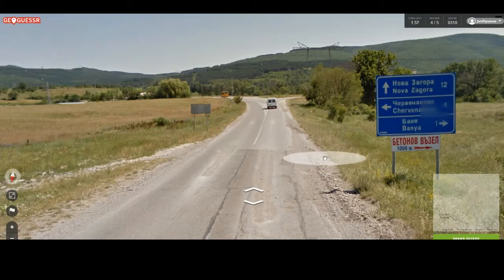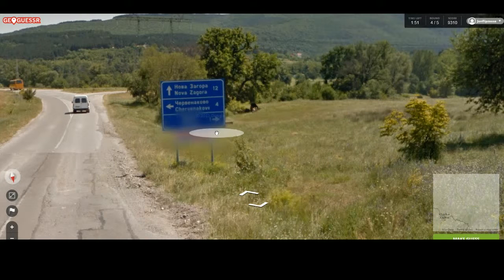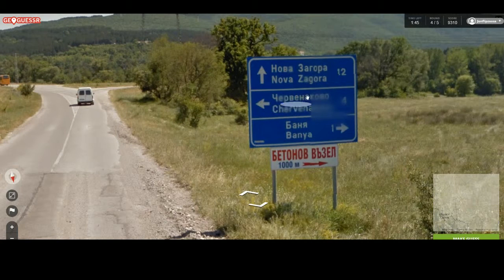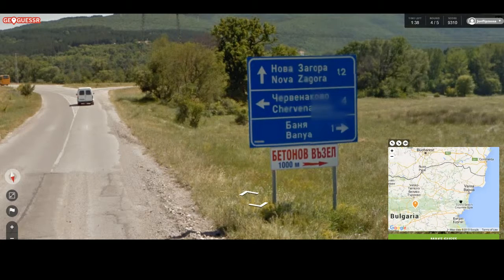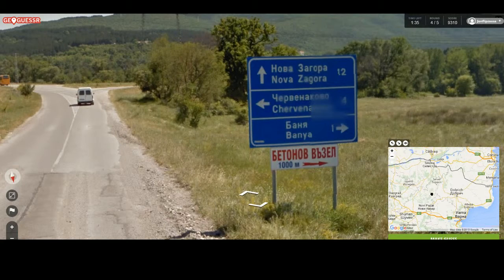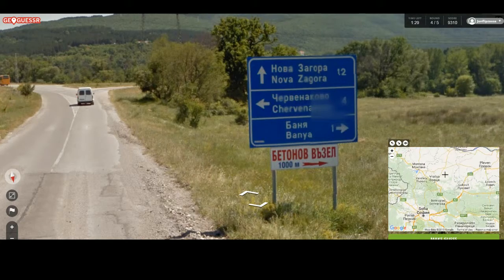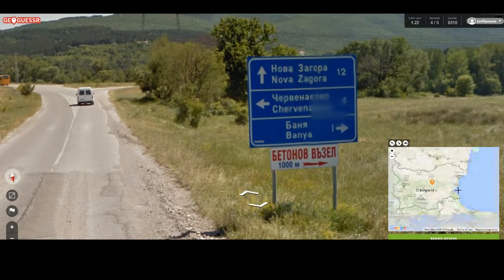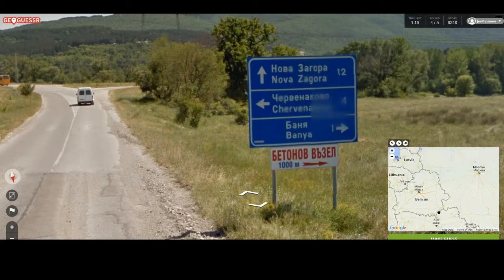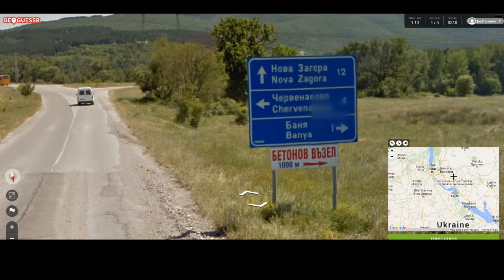Oh, they have a mix. Nova Zagora was the one that I said was Europe. It's not that far away though. Then we have Banja, Nova Zagora. Can I find that in perhaps Bulgaria? New Zagora. I don't know where old Zagora is. Nova Zagora. It's not big enough to be in this size of map. Could be in like the Ukraine. I don't see anything called Nova Zagora.